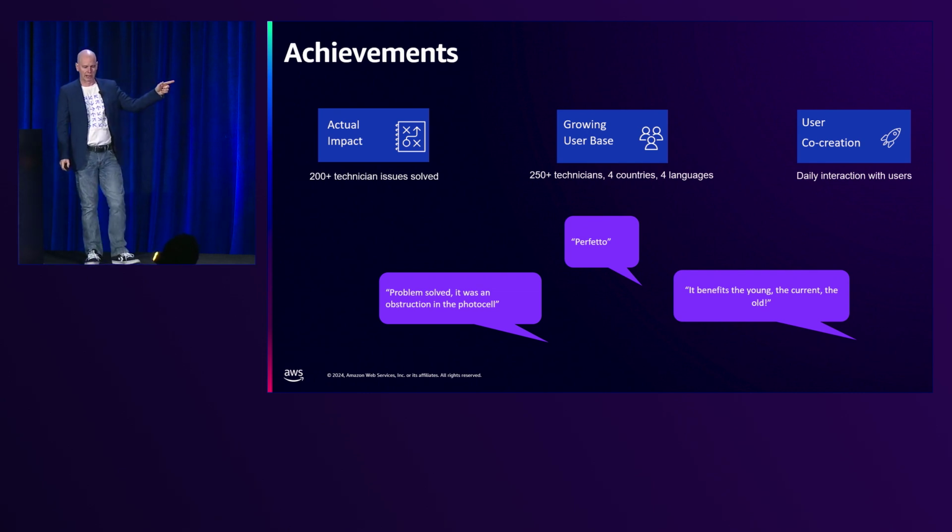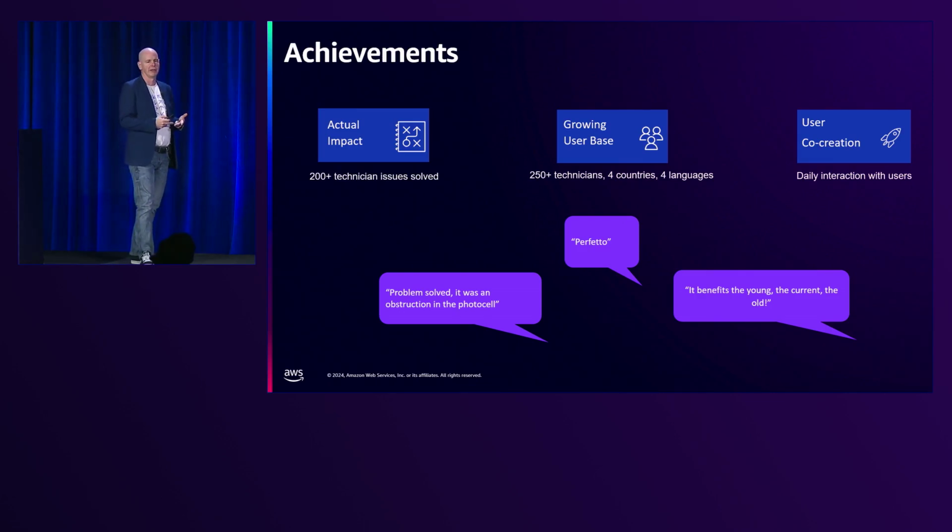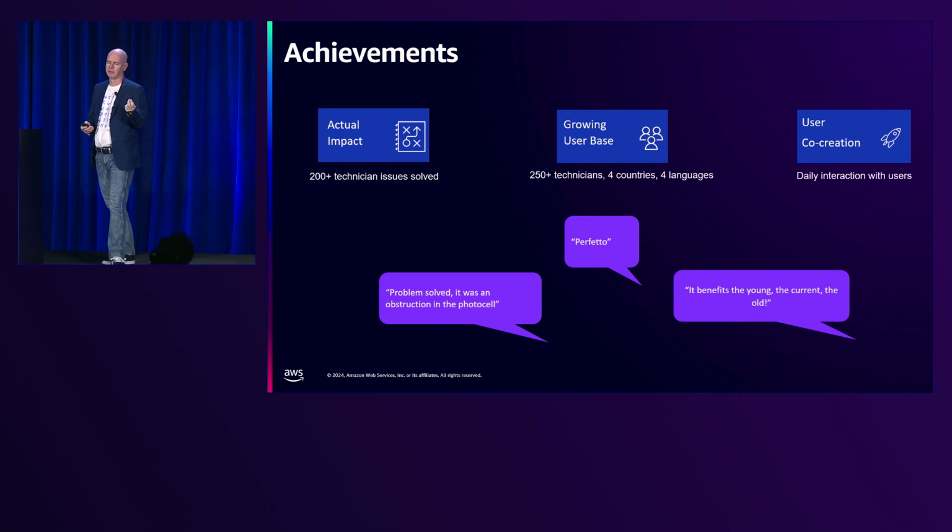A couple of qualitative quotes from our guys. I like especially the last one, because it benefits the young, the current, and the old. Meaning that depending on what granularity level of information you want to have, you get it. If you need someone holding your hand, a step-by-step guide on how to solve a specific problem, you will get that from the tool. Or if you are experienced enough and want to jump to the deep end, that's also possible.